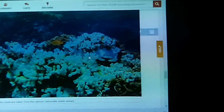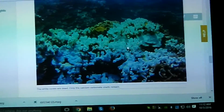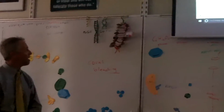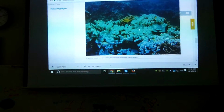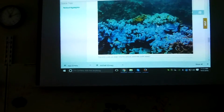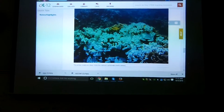Coral bleaching is when the corals turn white. I think I have some pictures of them. There we go. See the white coral there? That coral's white because the algae that live in them are dead. There's no more algae left, and the coral just goes a pale white. And the coral dies too. If it loses its algae, it dies.